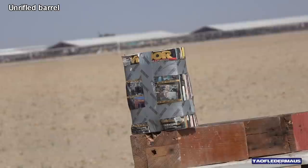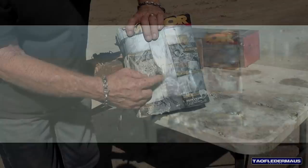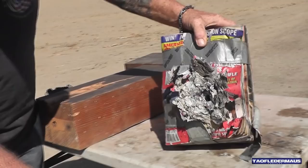Coming out of the Mossberg's barrel at 1,670 feet per second, the brass pellet just blasted through our magazine target. These things have just amazing penetration. Let's look at the damage. They got a little hole going in. Actually, it's a big hole. But look at that exit wound. Just massive damage.